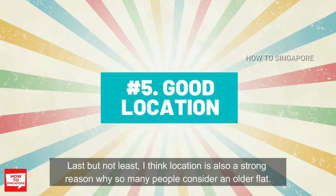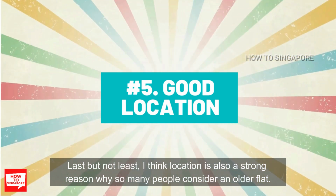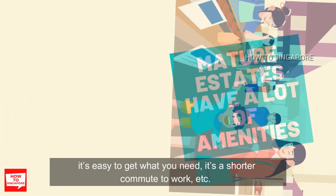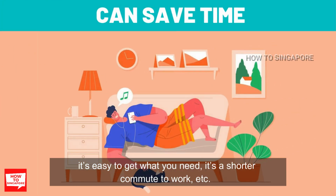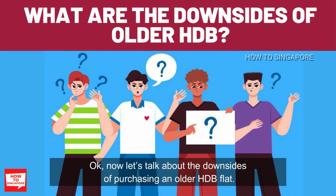Last but not least, I think location is also a strong reason why many people consider an older flat. There are conveniences that come with living in a mature estate. It's easy to get what you need, and it's a shorter commute to work, etc. Now let's talk about the downsides of purchasing an older HDB flat.